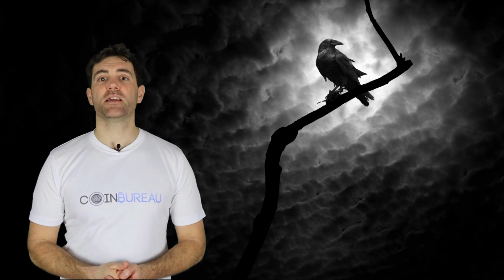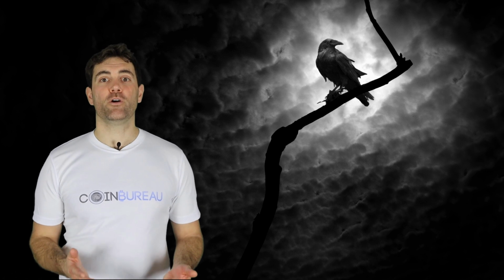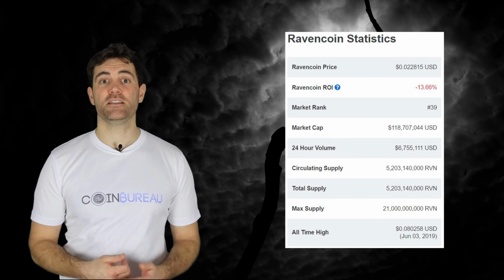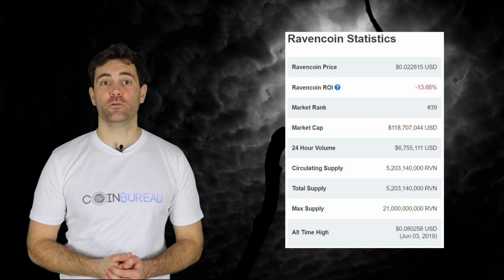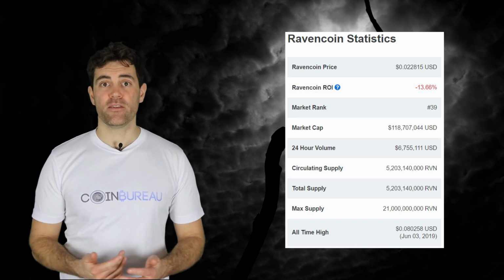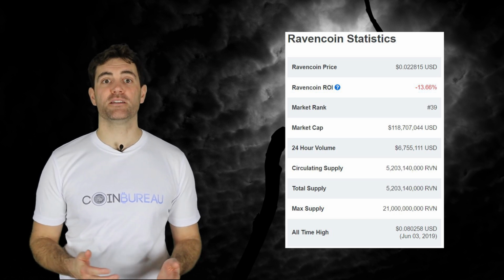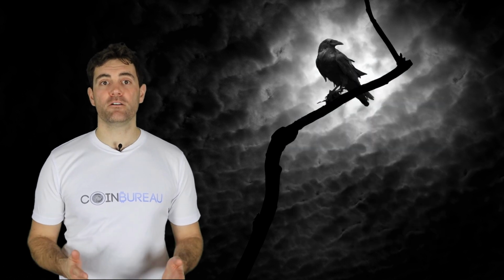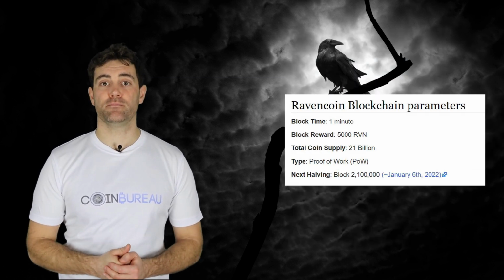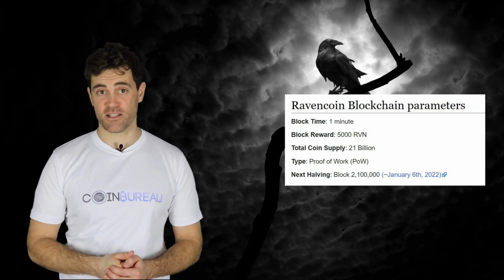Switching gears though, let's take a bit of a closer look into Ravencoin's native currency, shall we? The Ravencoin cryptocurrency has an exchange ticker of RVN. RVN is used in the Ravencoin network to issue the digital securities or to pay out the holders their required rewards. There is a current supply of just over 5 billion RVN. This entered the market over the past 2 years as miners earned it through block rewards. The current block reward is 5,000 RVN per block, and this is the same block reward that miners have been earning since the launch of the Genesis block.